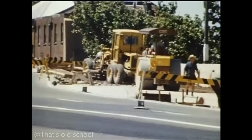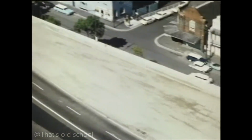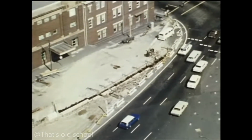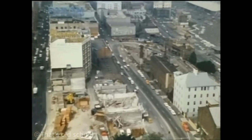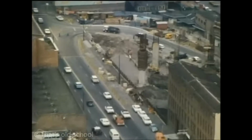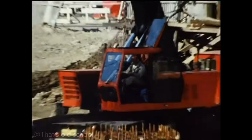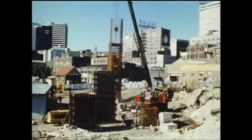Work was then undertaken on the eastern side of the plaza, including the construction of a retaining wall along York Street North. Construction also commenced on columns to support the elevated carriageway. The columns are supported on spread footings or cast in situ piles.